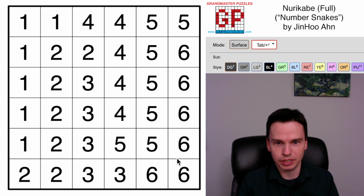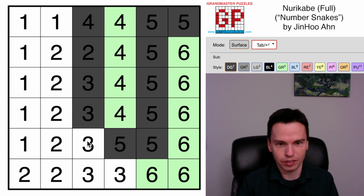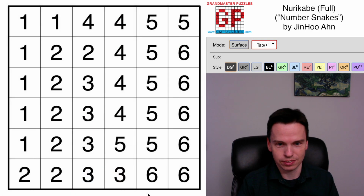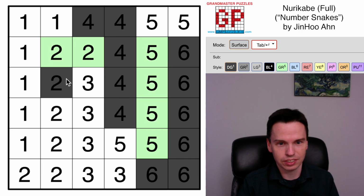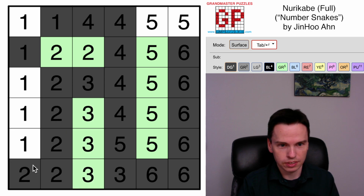well, got some big numbers here. Either the 6 is all an island or it's not. So let's say it's all an island. So these all come off, these come on, these come off. That's an issue. That's an issue. Okay, 6 is not an island. 6 is all shaded. These get shaded. This gets shaded off. This is shaded in. 2x2 rule. These are shaded in.